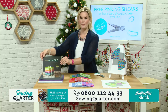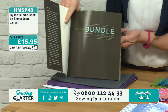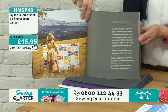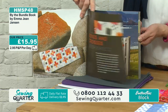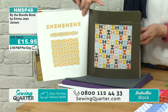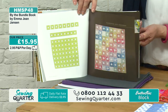It's come out of the beautiful bundle book here. The photography is exquisite in here. In here, lots of utterly gorgeous quilts and photography that just makes me want to go on holiday, quite frankly. These are all photographed in Tasmania, aren't they? Detailed instructions to go with each one. You get tantalising photography and then you get shown how to do all of the blocks. Look at that. Absolutely gorgeous.